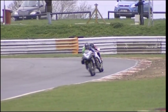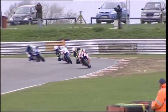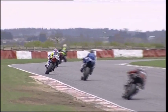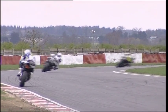Down into Brundle and Nelson. It is Danny Murphy that leads from Mark Miller and John Ingram. What a double win this would be for Danny Murphy going into Cadwell Park in a few weeks' time. No disrespect to Danny Murphy, but I didn't expect to see a Superstock 1000 bike winning races here. Further back, there is Alistair Fagan, number 44, ahead of Kingsley Ruddy, 29, and number 1, Peter Baker, the reigning champion.